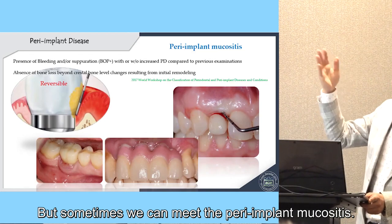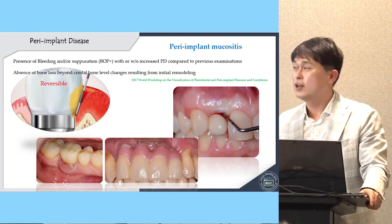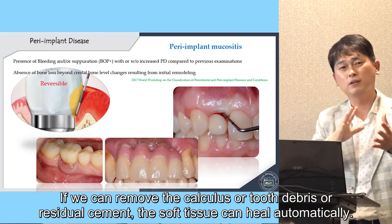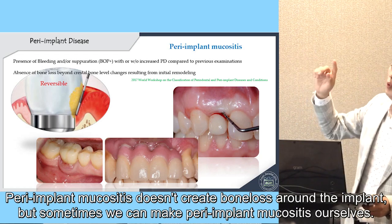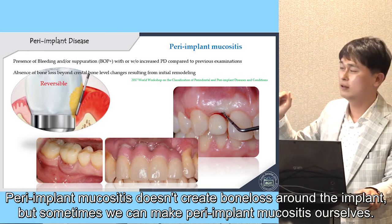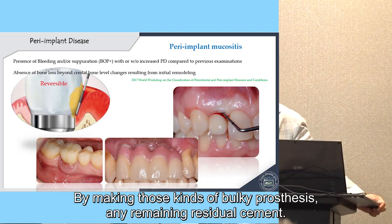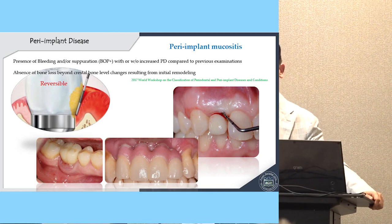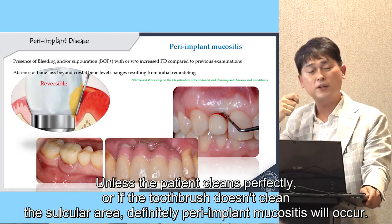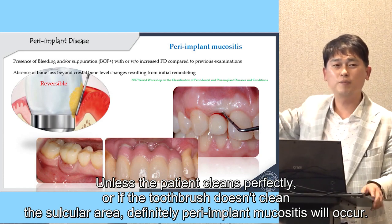But sometimes we can meet peri-implant mucositis. Peri-implant mucositis is a reversible disease. If we can remove the calculus, tooth debris or residual cement, the soft tissue can heal automatically. Peri-implant mucositis doesn't have bone loss around the implant. But sometimes we can cause peri-mucositis ourselves, through those processes, by leaving residual cement. And then there is the patient factor. If the patient doesn't clean perfectly, or the toothbrush doesn't clean this circular area, definitely peri-mucositis will occur.